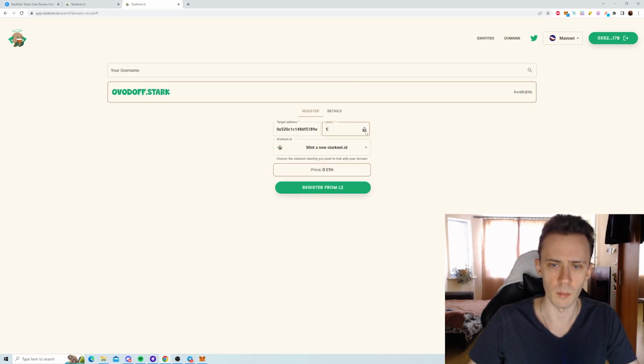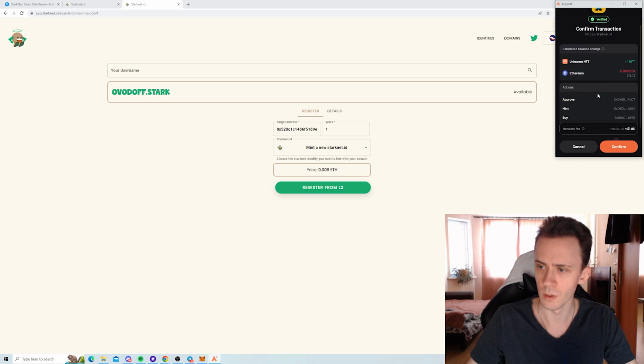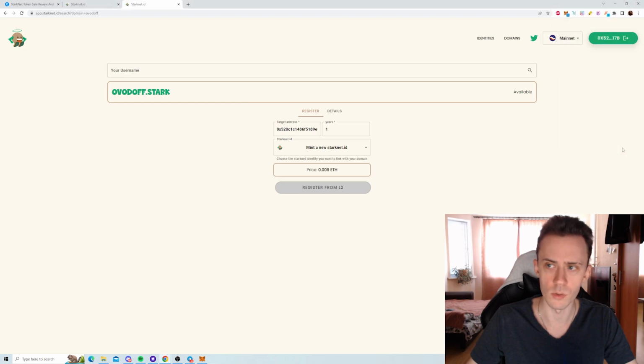You can change the number of years here. As you can see, registering it for just 1 year, it's pretty pricey. With the current price of ETH, it's like 17 bucks, I think, plus you need to pay the gas. So if you're on a tight budget, you can just skip this step. I'm just gonna do it for the heck of it. The network fee is still high. It's additional USD we need to pay.